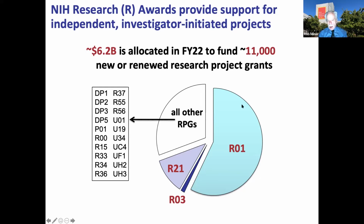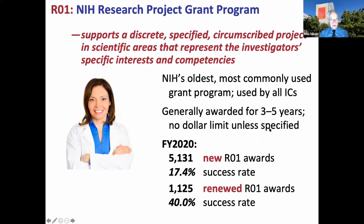A majority of it goes to support the R01, a tiny slice for the R03, and a slightly larger slice of the R21. And about a third of that funding goes to this alphabet soup of other kinds of award mechanisms, some of which may fit your particular situation. It's useful for you as an educated scientist and a consumer at NIH to understand these different award mechanisms and see if any fit your particular situation. But today we're going to focus on this 2/3 of the pie, these 3 major R series awards.